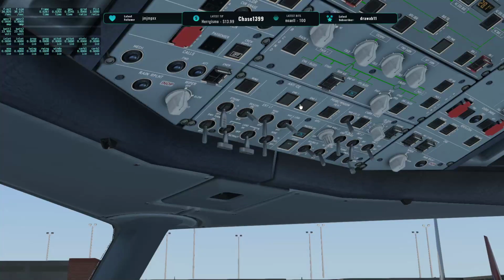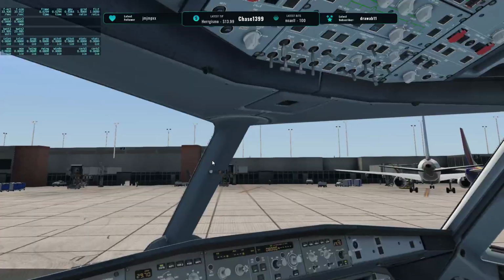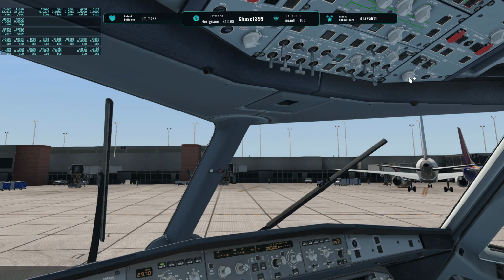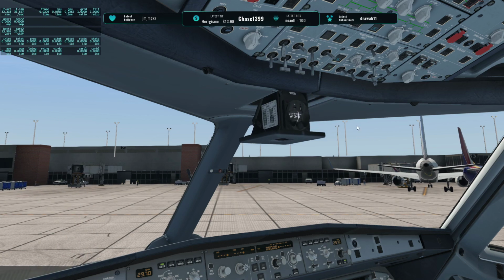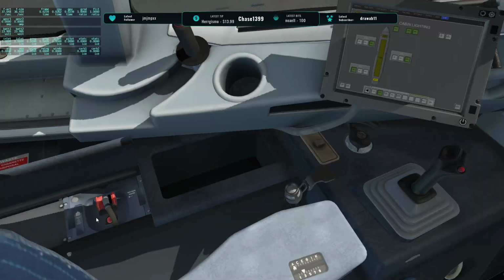2 is off. Now it's in the green. Operation complete. That's parking brake. Disconnecting tow. Stand by. 240. 240.